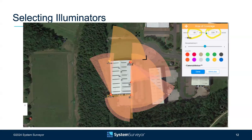And what comes up on this, you can see where I've circled it in highlighter, is that we just want to know the angle of the camera, so what the lens is looking at and how far we're seeing. In this case, it's pretty straightforward. It's 80 degrees is the angle, and 220 feet is the distance we want to cover. So what I typically do at this point is make a little note of that, because the next step we do is drag in our illuminator found under the video surveillance tab.